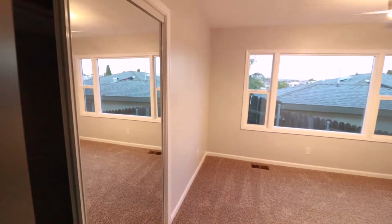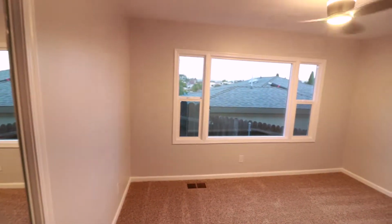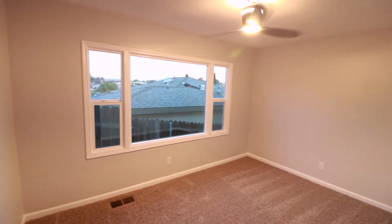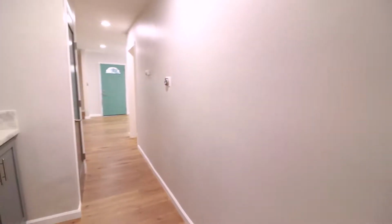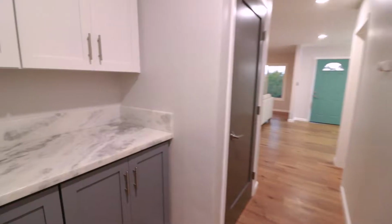Fresh paint, fresh new windows, brand new ceiling fans equipped with a remote, and new carpet to complete each bedroom. But wait, there's more.